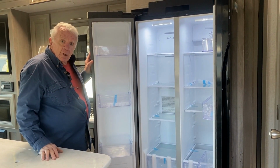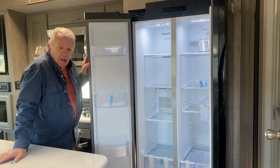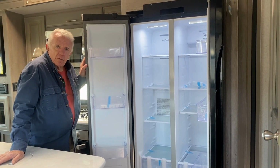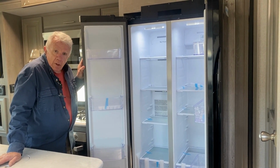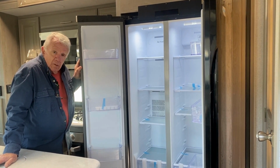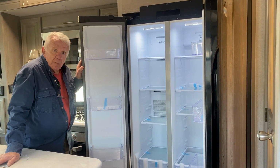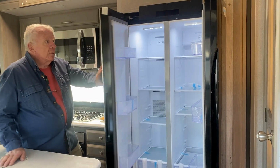For one thing, they get cold. Right now, if I turn this fridge on here, in an hour or so, it's stone cold in there. They're deeper, so you get more in them. They don't care if they're level or not. They don't care how hot or cold it is outside. So we're real believers in the dependability of these 12-volt fridges.